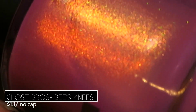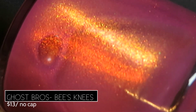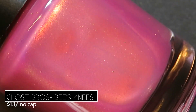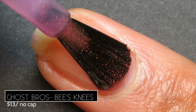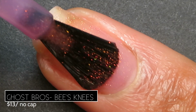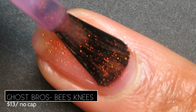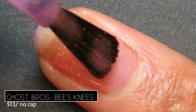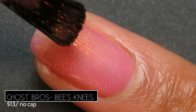So in bright lighting, you can see that incredibly beautiful orange shimmer. And then in lower lighting, you can see the green shimmer as well. And I did take this one into lower lighting so you could see both of those beautiful shimmers. Like the description states, this is very sheer. I actually was surprised I was able to get almost to full opacity in 3 coats.